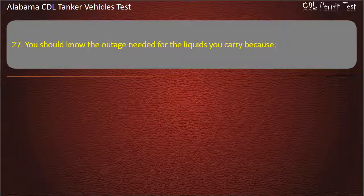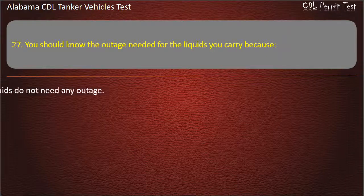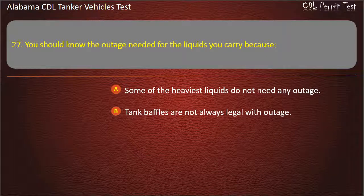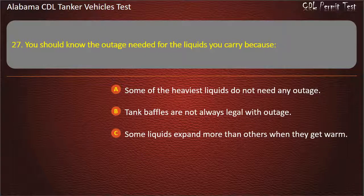Question 27. You should know the outage needed for the liquids you carry because some of the heaviest liquids do not need any outage. Tank baffles are not always legal with outage. Some liquids expand more than others when they get warm. Answer. Some liquids expand more than others when they get warm.